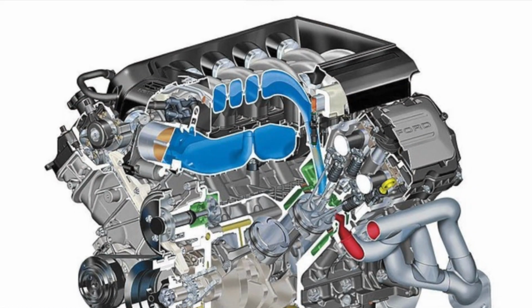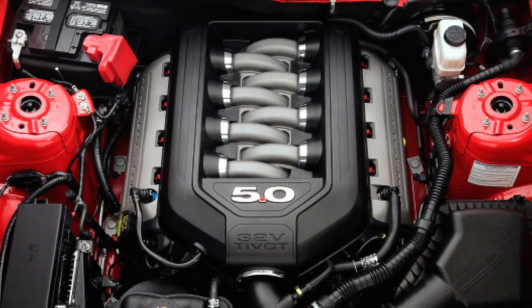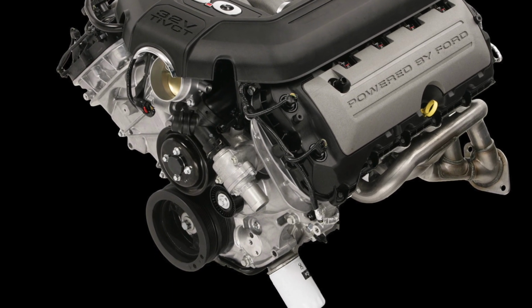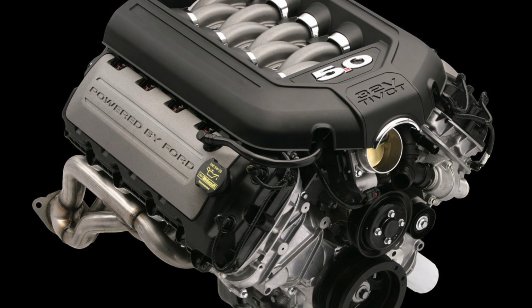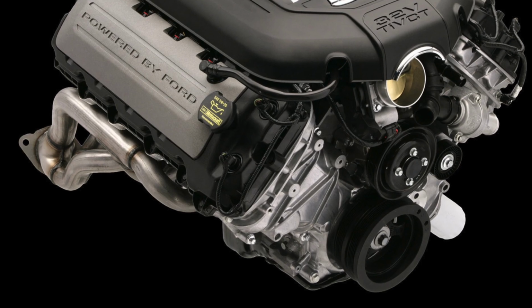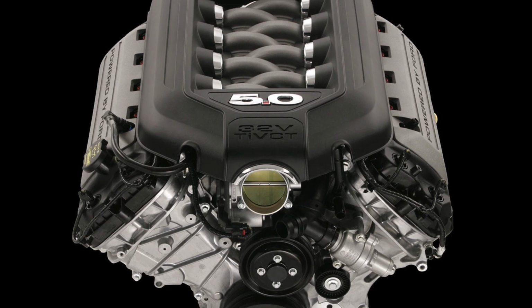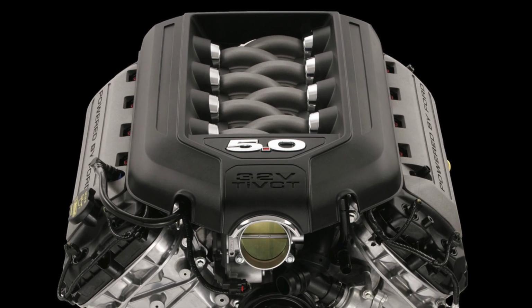And for the V8, we now had the 5-liter Coyote engine making a whopping 412 horsepower and 390 pound-feet of torque. Again, an almost 100 horsepower increase from the 2010 model year. This Coyote engine was good for a 0 to 60 mile an hour sprint in just 4.6 seconds, and it was able to do the quarter mile in 13.2 seconds at around 109 miles per hour, which is really quick.